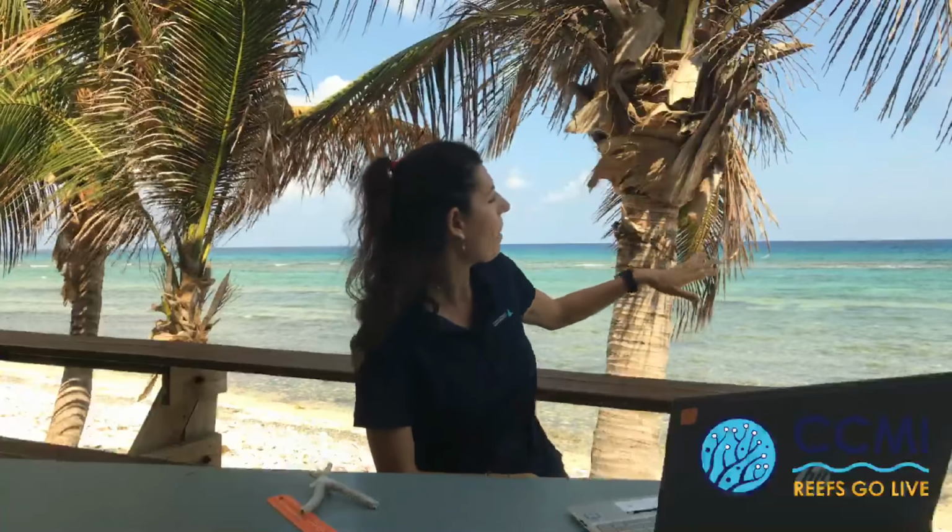So if we look right here, we have quite a nice beach behind us, and that's because we have this barrier reef right behind us, protecting us from all that wave action. So yes, if there is reduced coral cover, then eventually those skeletons of the coral will break down, and that will cause there to be more erosion from the shoreline. So that was a fantastic question. Thank you so much, Tamara.